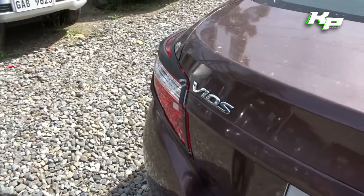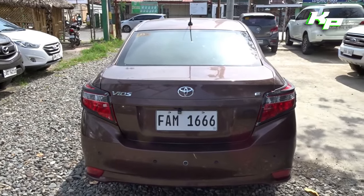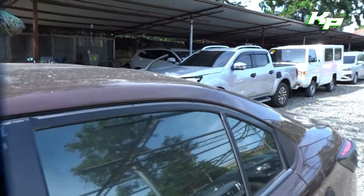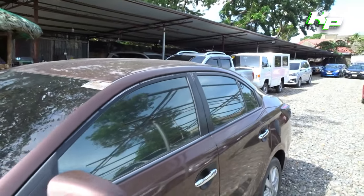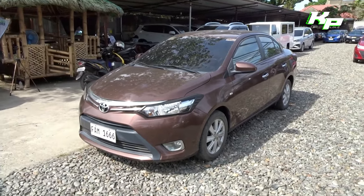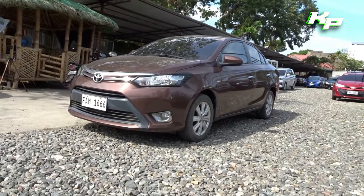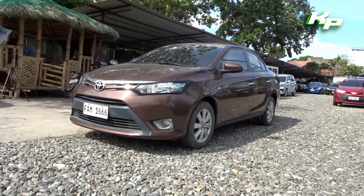For safety elements, the XP150 Vios E comprises 2 airbags, anti-lock braking system with electronic brake force distribution and brake assist, ALR seatbelts in all seats, high-mount stoplight, child lock for the rear doors, wireless door lock, and Toyota vehicle security system equipped with alarm system.